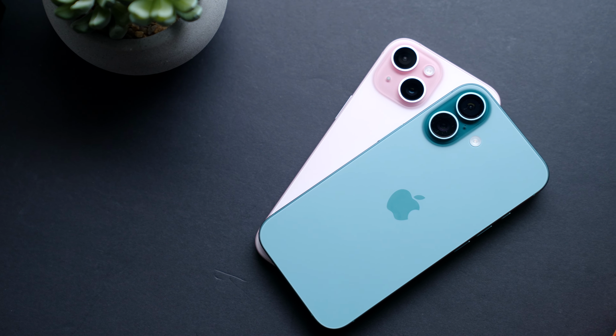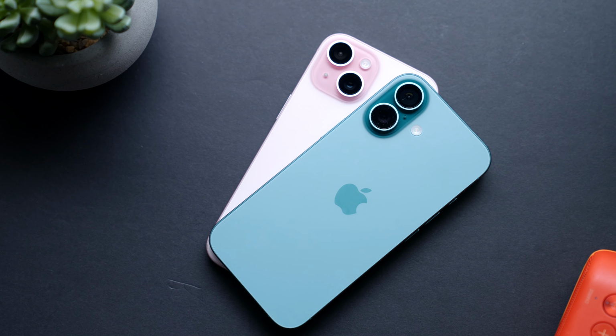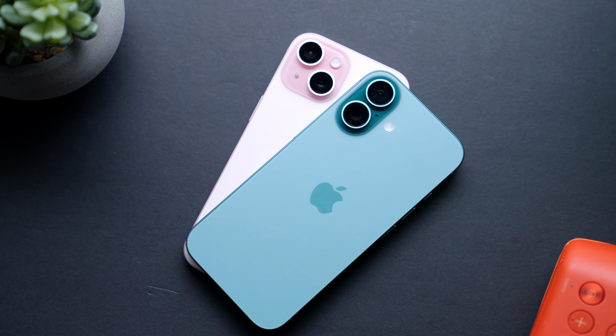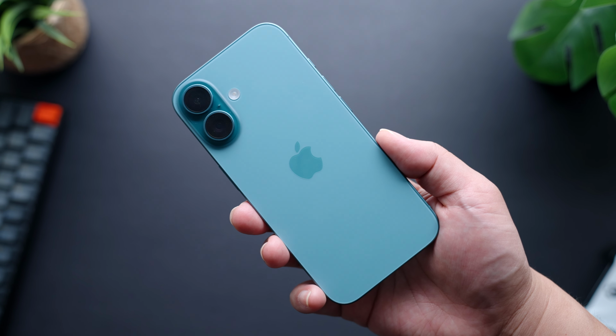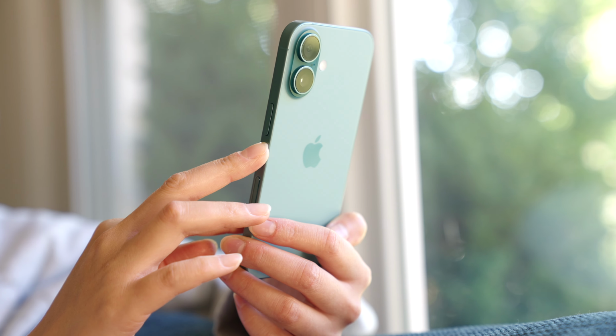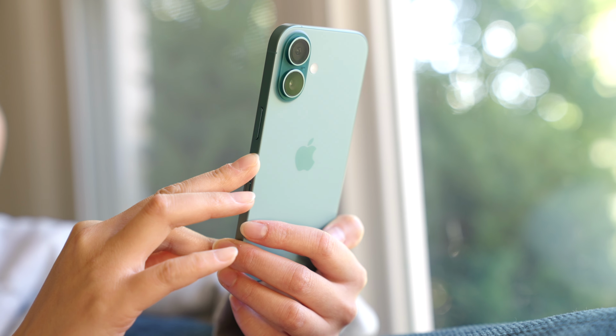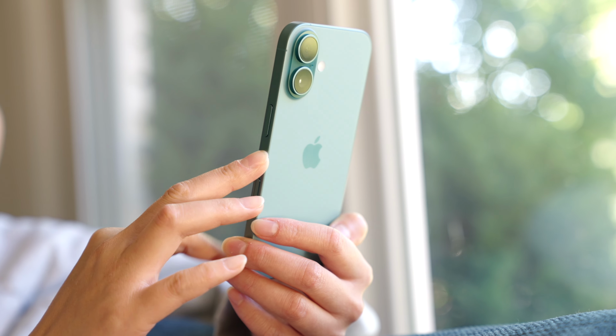The form factor is nearly identical with last year's iPhone 15 and has the same DNA as the last 4 iPhones that came before it. Now, I'm still a huge fan of this new teal color. I love how saturated and deep the colors are compared to last year, and I love how the non-Pro iPhone has a matte finish to the frame as well as frosted glass on the back. It makes for a really clean, modern look.